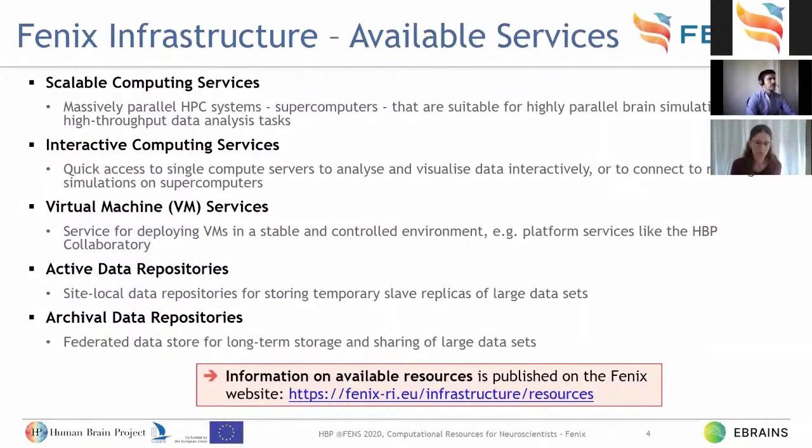The Phoenix infrastructure offers a service for deploying virtual machines in a stable and controlled environment, for example, for platform services like the HBP collaboratory. And in addition, data repositories are provided, on the one hand for storing temporary slave replicas of large datasets, and on the other hand for long-term storage and sharing of large datasets. All information on resources that are available or will become available soon is published on the Phoenix website. And with this, I will hand over to Alex, who will introduce a few neuroscience projects that are using the Phoenix infrastructure.